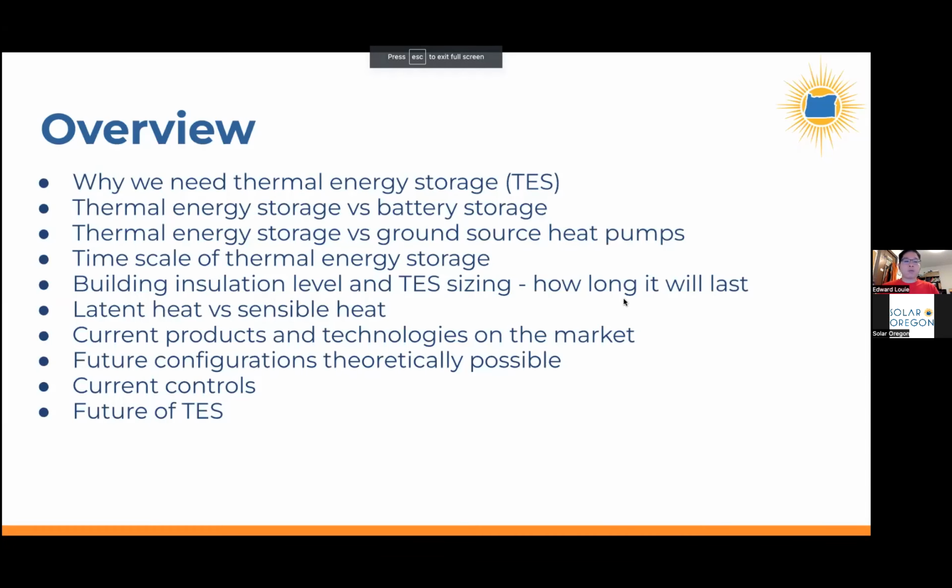All right, and then we'll look at different timescales for how long that thermal energy storage needs to last. We'll take a look at building insulation levels and how that affects thermal energy storage sizing. And we'll do a brief offshoot to looking at the thermodynamics of latent heat versus sensible heat and why it matters. And then we'll look at current products and technologies on the market, as well as future configurations that are theoretically possible. We'll look at current controls and then the future of thermal energy storage.